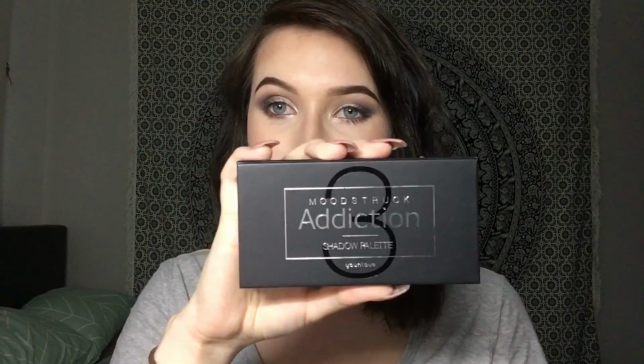First product I was going to be reviewing today is the Mineral Touch Skin Perfecting Concealer, which is this one. I've seen a lot of videos on Facebook saying how full coverage this one is, so definitely excited to give that one a try. The second product is the Moodstruck Addiction Shadow Palette, and it looks like that.